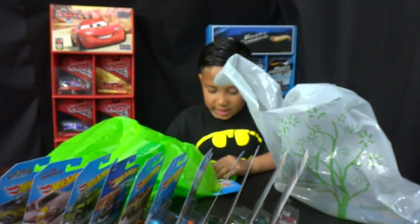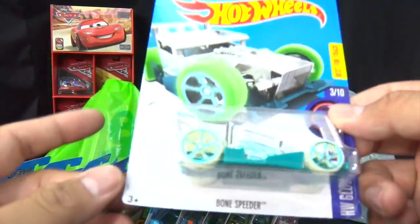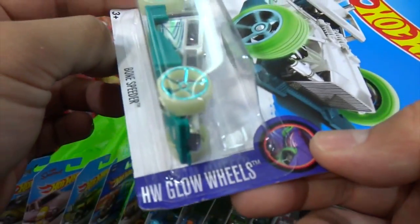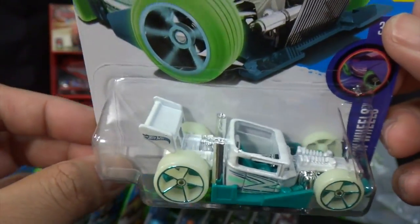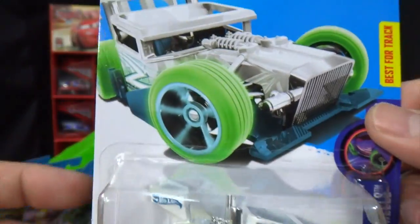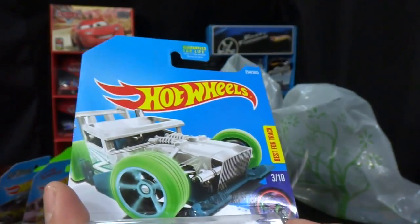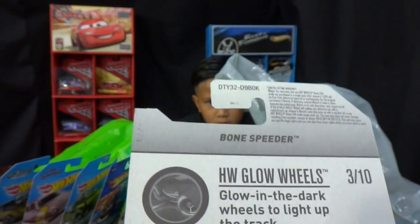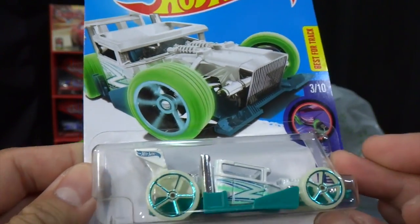All right, what else? This is a Bone Speeder. This is the Bone Speeder, part of the HW Glow Wheels set. This one looks cool. It does, because that's the first time having the wings. I think this is the first time the Bone Speeder's hitting that glow-in-the-dark wheels. This is a KK's. I like this one.